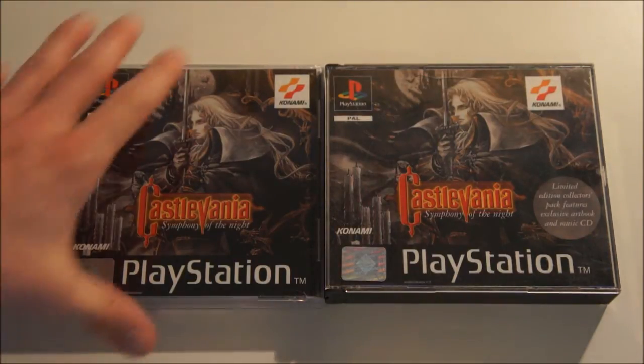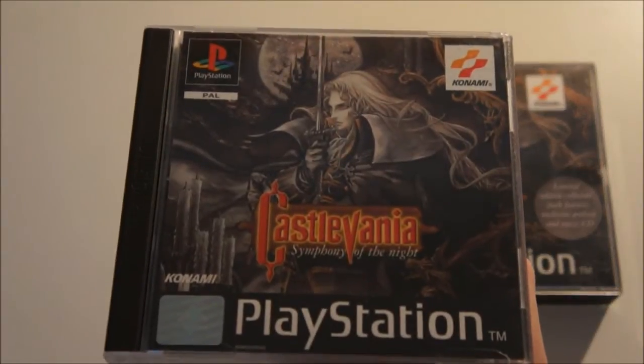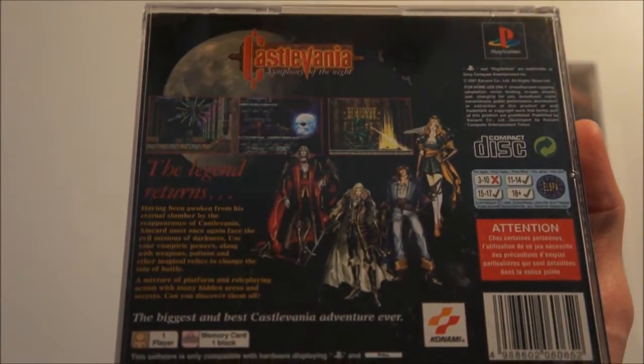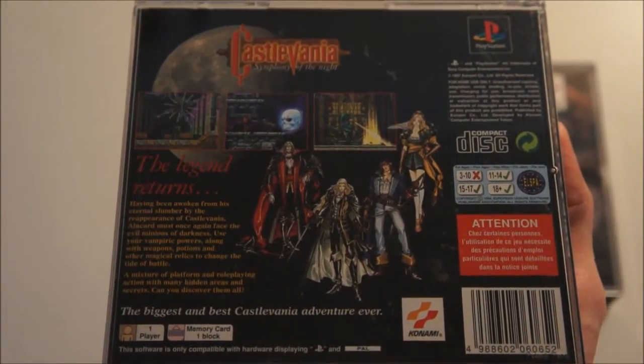So let's start with the normal version and show you what's inside. First, the artwork on the front, which is really cool, has Alucard on the front, and has a Castlevania castle on the back, or Dracula's castle. This is one of the most classic games on the PlayStation 1. If you haven't played this, be sure to check it out.